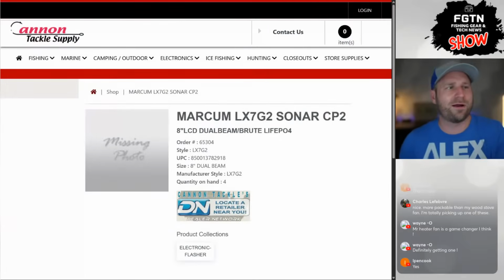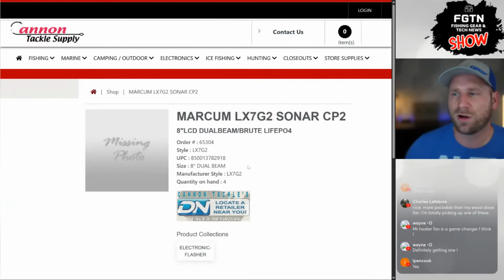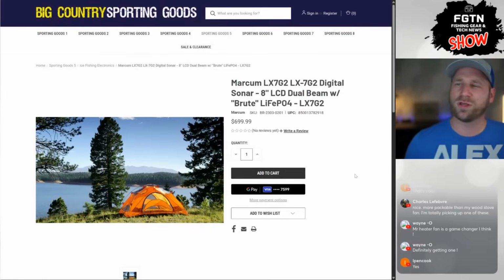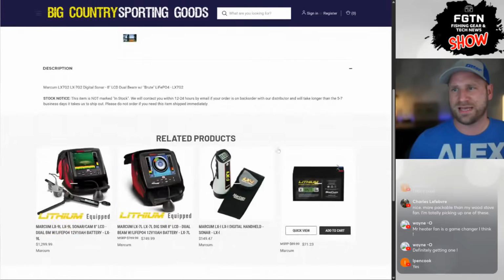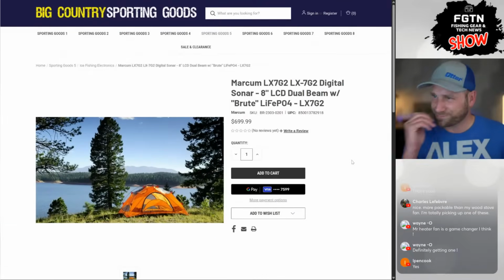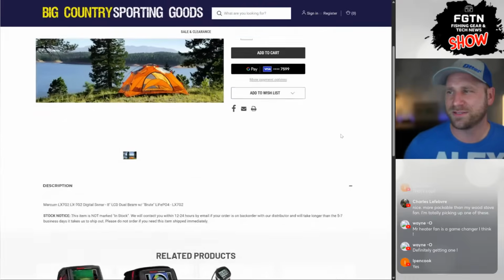This is where I saw it to start with, the Marcum LX7 G2 sonar. There was like no detail here, but Cannon Tackle Supply is always a good place to go and look for things getting pre-released. This is another one, Big Country Sporting Goods. They usually do a pretty good job leaking stuff, not with much detail. As you can see here, this is always the same picture that they use for everything in the world. But yeah, $699 you can see as well here.